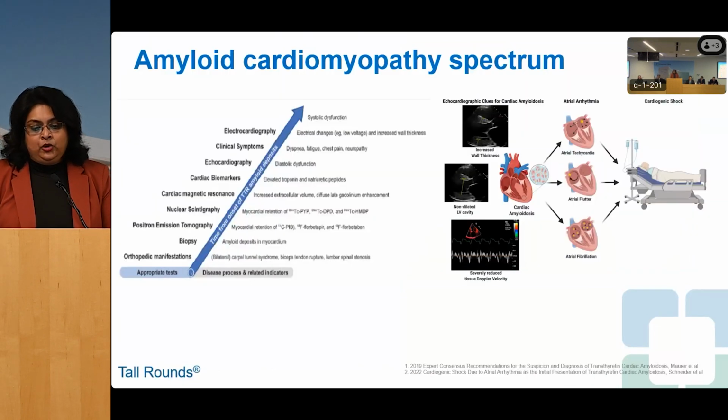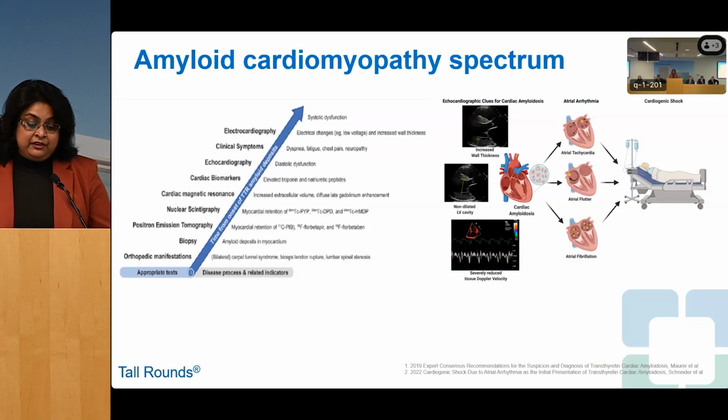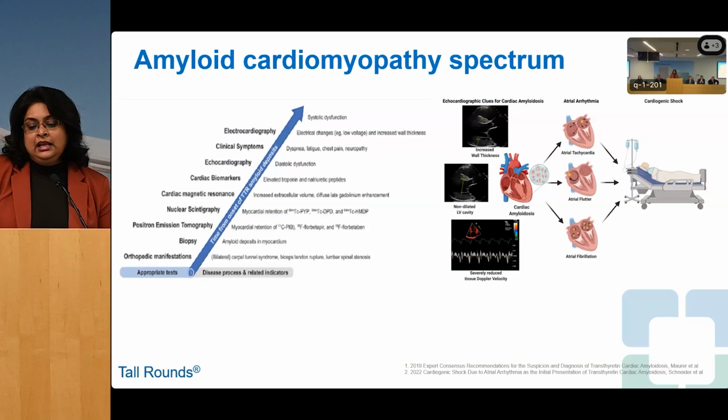This is a cardiac amyloid spectrum from left to right. The image on the left side simulates the ischemic cascade, and you see that there are orthopedic manifestations. Then you see more of imaging biomarkers. And the images on the right portray diastolic dysfunction due to increased wall thickness and altered tissue Dopplers. And intertwined with these findings are your atrial arrhythmias or arrhythmias in general, and eventually having systolic dysfunction and cardiogenic shock.